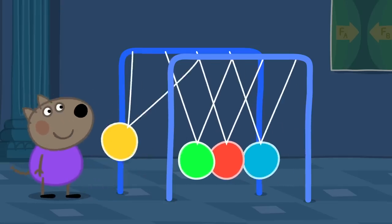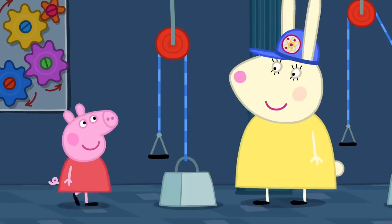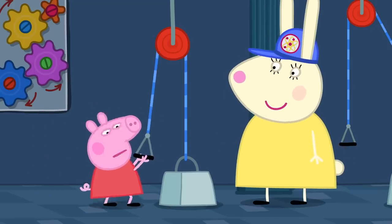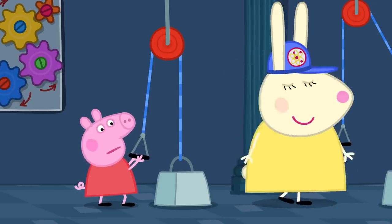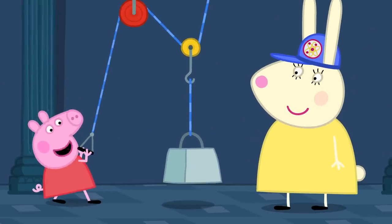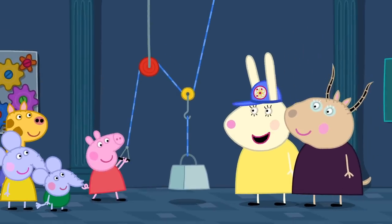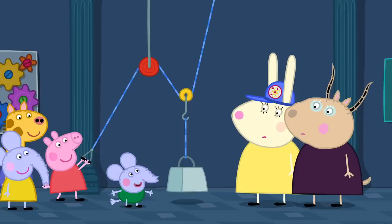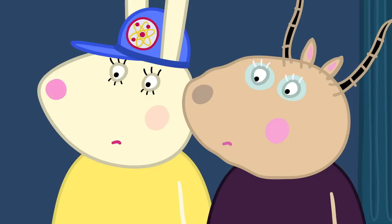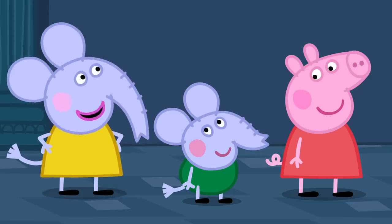Wow! Brilliant! Ooh, spooky. Pull on that rope and try to lift the weight. It's too heavy. Now try that rope with the pulleys on it. Wow! Now it's easy! My goodness! How does that work? The system increases the mechanical advantage proportionally to the number of pulleys. Yes, that's what I was going to say. My little brother Edmund is super clever.